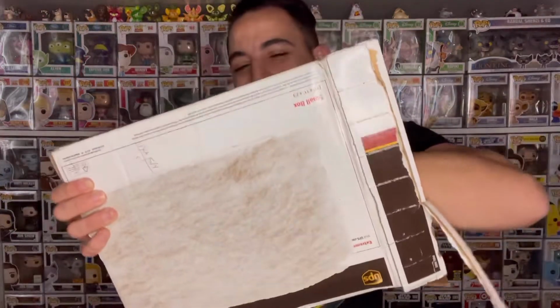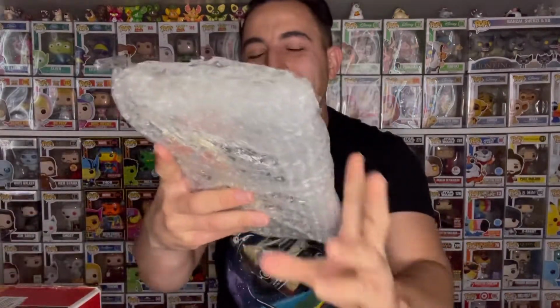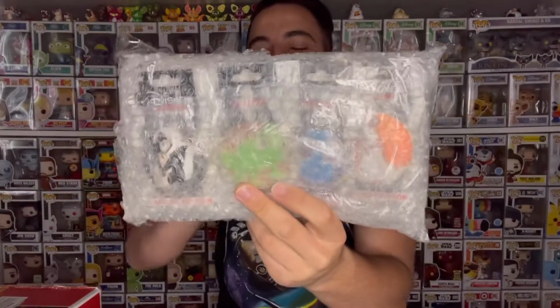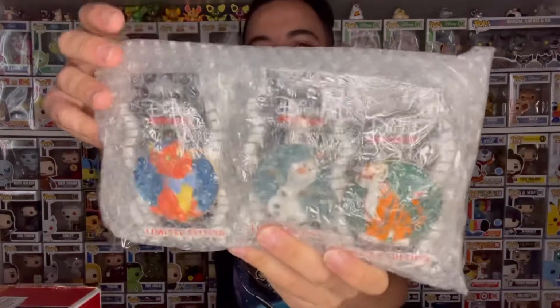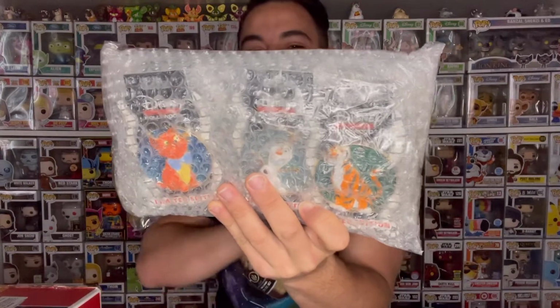Let's go ahead and get these guys out of here. It looks like they're all wrapped in one. Nice. These pins are absolutely beautiful, just like the rest in this series. I can't wait to take a closer look at these all. But once we take them all out, we'll take a closer look at the entire set all together.